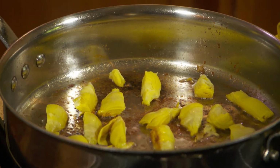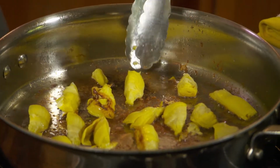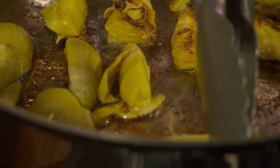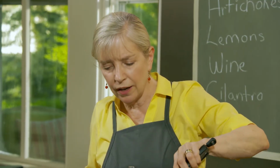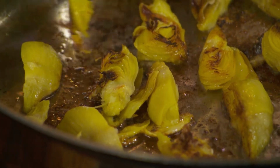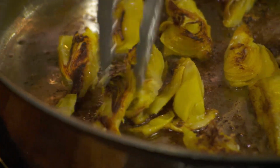I think these guys are about ready to turn. Yep. Now, isn't it wild that these are watery, so you wouldn't think they'd get this kind of color. But they do because we patted them dry, we used the right amount of oil, and we took the time to let them get that nice color. They only need about another minute on the other side.